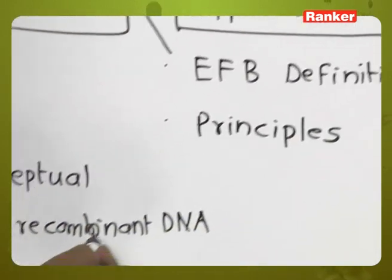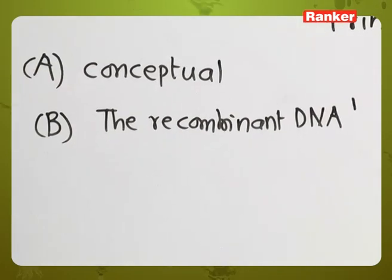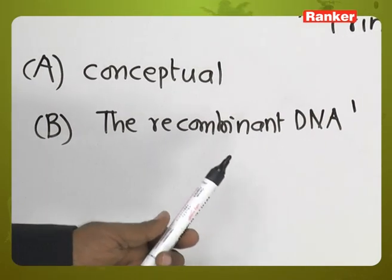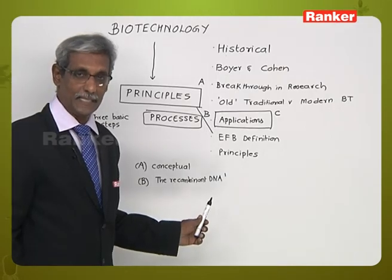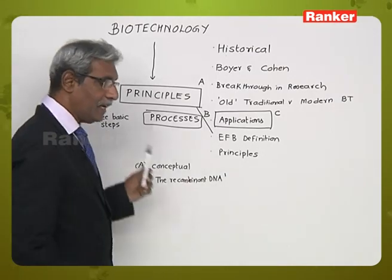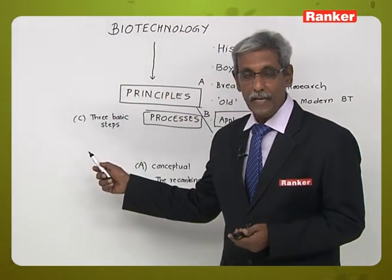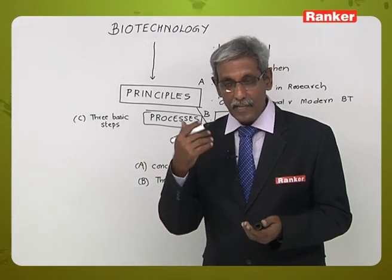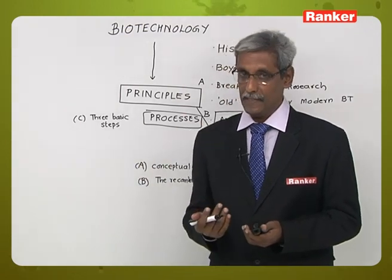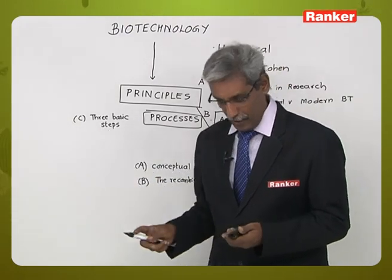Along with that, you will also be learning what exactly is a recombinant DNA molecule, what is a new molecule, how it is made, in what cells. And there are 3 very important steps in biotechnology, which is termed as gene cloning, as well as gene manipulation, and also how the gene gets expressed in different sorts of host cells. So, you will also be learning about the 3 basic steps in the case of biotechnology.